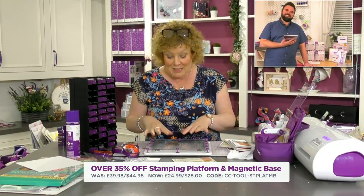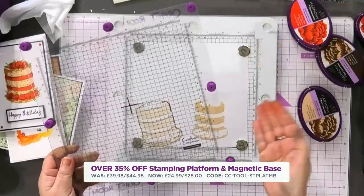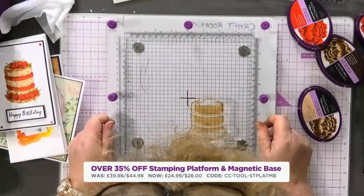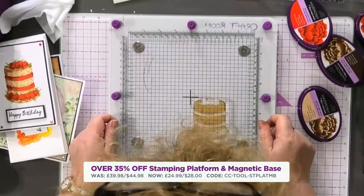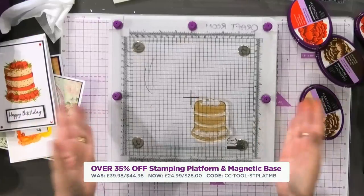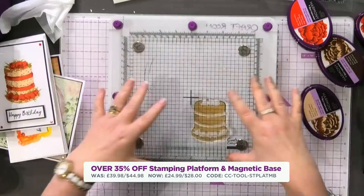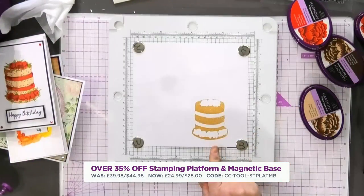I mean, really. So you see, I've put some more ink on there. Now, if you were trying to do this manually without the positioning system, you'd be like, oh, hang on, is that where it's, is it right? You don't have to worry about that, because your legs go into the little receptacles that it's been made for, puts that whole thing back in the perfect position, and I can stamp another layer over the top.